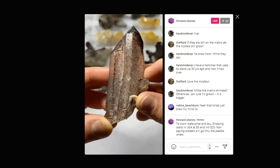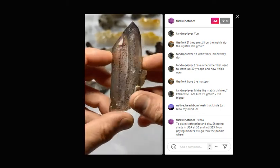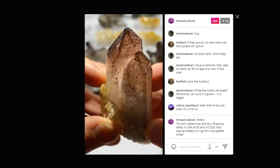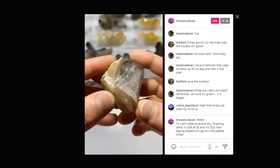This one's a twin. That one is a twin. They call this one a tantric twin because it shares that line right there. This one is 100. And it's got all kinds of hematite, lepidocrocite on the inside. It's got some nice growth on the side.